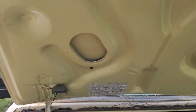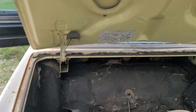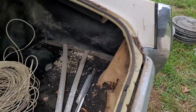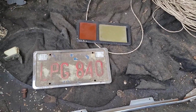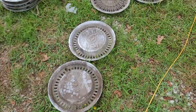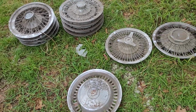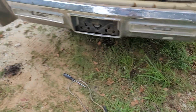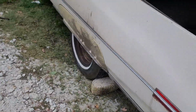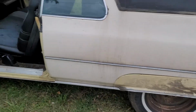You can see the nice, beautiful, very well preserved trunk lid. Bunch of dirt and debris. Now I've gone through it. All I found is a license plate from Arkansas that expired in 1988. 2 of the hubcaps. 4 Thunderbird hubcaps, 5 Chevy hubcaps, and a Lincoln hubcap. Very odd. And one fender skirt was there, the other was not. It really does illustrate, though, just how bad the paint fade and the sun damage to the vinyl top is on this car. Could be worse.